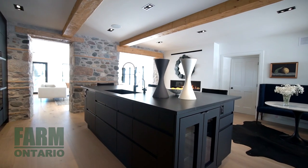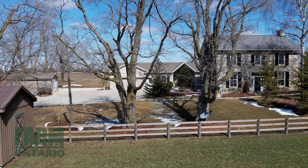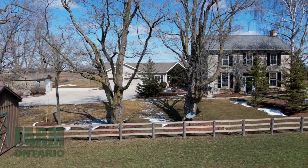The remaining 4 homes on the farm are perfect for employees, family, or could be severed and sold in the future.